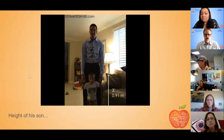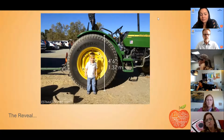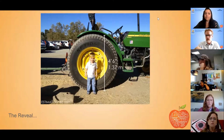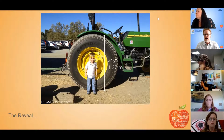All right. So now the exact answer is right there. You've got 4 feet 6 inches, or 1.37 meters, is the height of that tire. Okay. So knowing this, you could go into deeper conversations with the students about, if the child is 3 feet tall, prior to doing the reveal, you could have more conversations with them about, is the child 3 feet tall? Is he past halfway? Is he shorter than halfway? And how does that help you to make an estimate about his height?